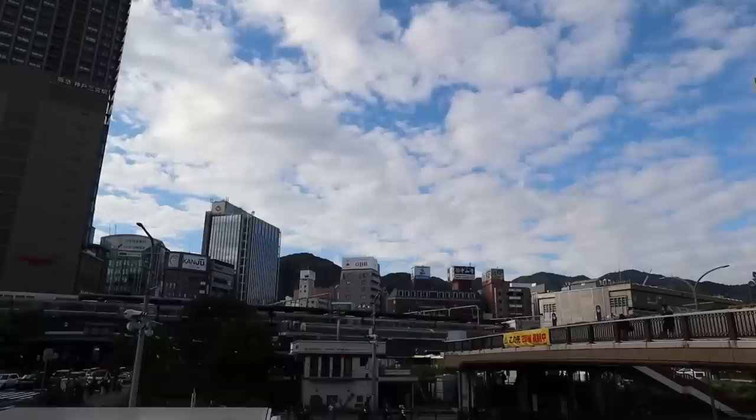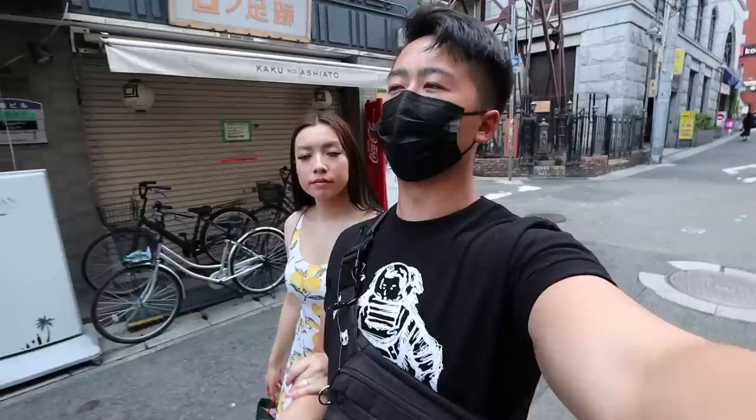The last time we were in Kobe, I remembered it so differently. It was livelier, a lot more busy, friends and family enjoying themselves. Now it's a lot more quiet, it's chilled. It feels like a different city. It's still nice though. Yeah, I really like it.